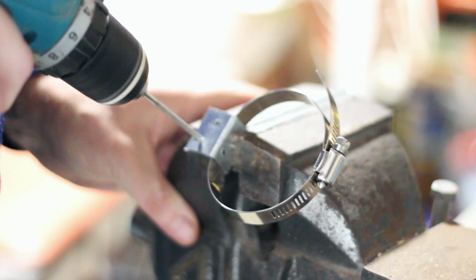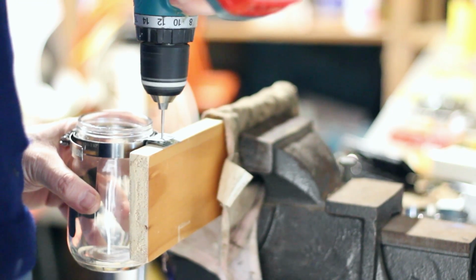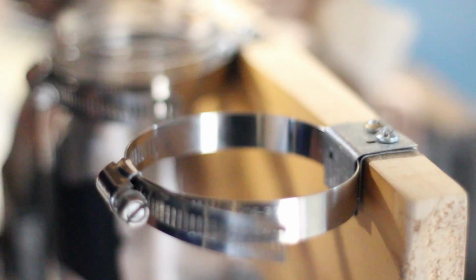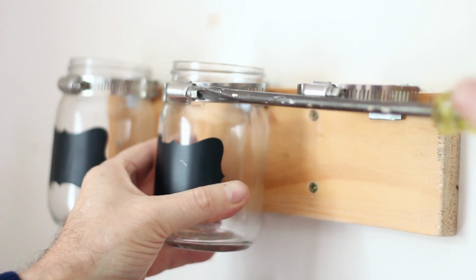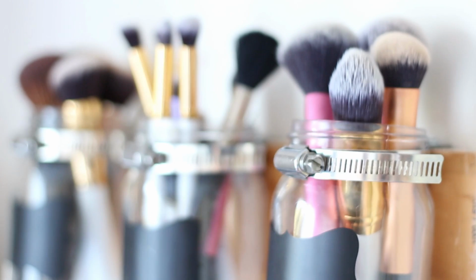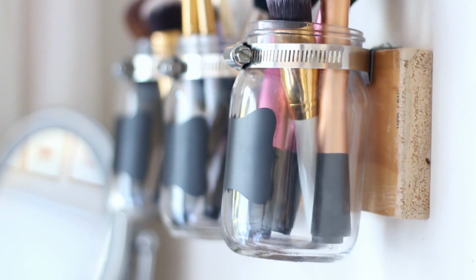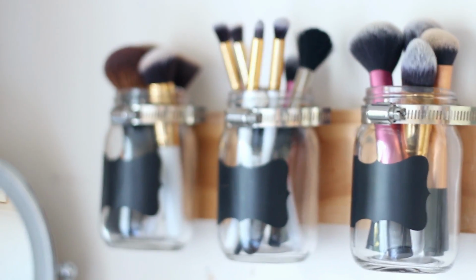I used it as a brush holder. There you go. So I think the brush holder turned out really cool hanging up on my wall. It gave me extra space on the top of my vanity for the rest of my makeup storage, which was really awesome. I've seen these all over Tumblr and people put various things in there. They put cotton buds, earbuds. They can use them as plant holders for little herb pots in the kitchen.